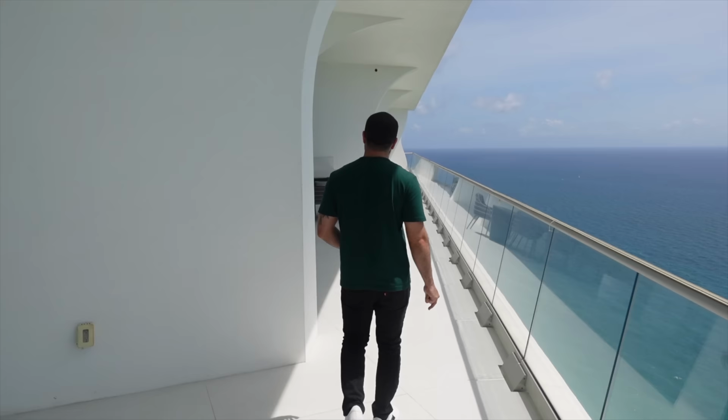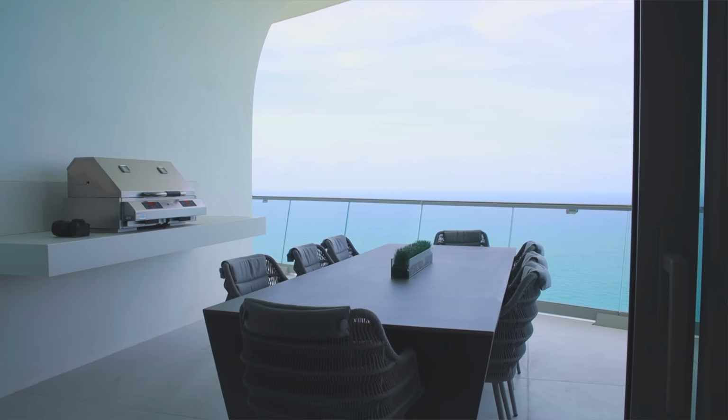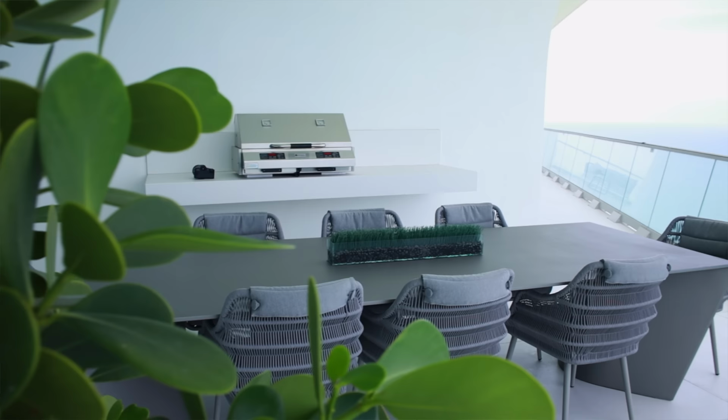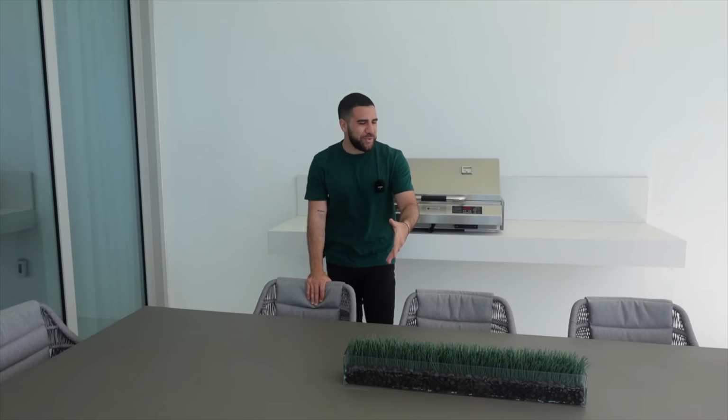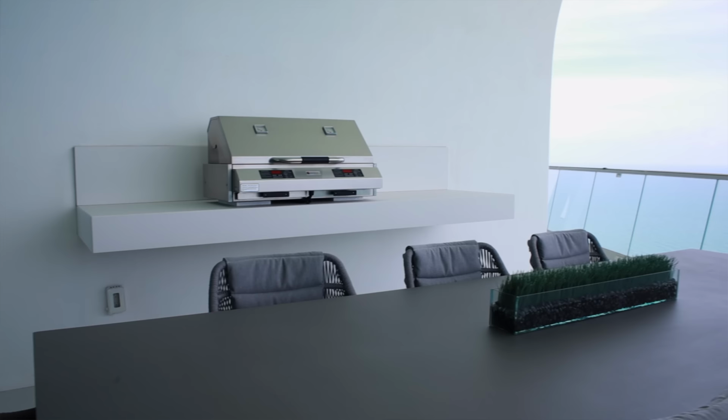what do you think? Outdoor dining, cooking. Look at this table, how elegant, how cozy, comfy. Just the best views in the world, cooking some great food. You got your personal chef here. I'm making an amazing meal. And then we'll come down on this side.